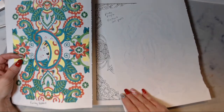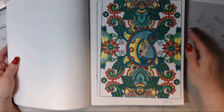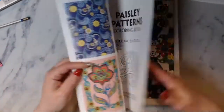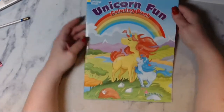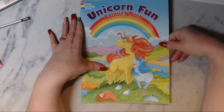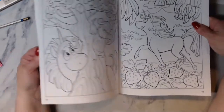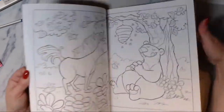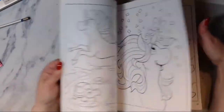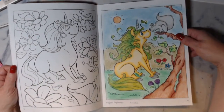So this says I used pinks and purples, Fiskars gel pens. And I did this one. But I could have sworn I did some more. Okay, I have Dover Coloring Book Unicorn Fun because someone told me that I needed unicorns. So this is by John Kurtz. So they are double-sided. You can't use your alcohol markers. But yeah, I believe Corey sent this to me because she said I needed unicorns. So these are with the Arteza pencils.